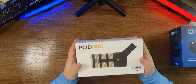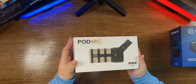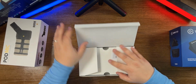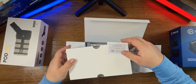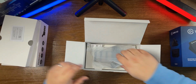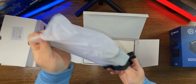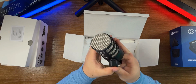All right, let's start with the PodMic itself. Packaging is great. This thing is beefy heavy, and I'm not joking, like a bag of sugar heavy. It has some weight and heft to it. It comes in a nice sleeve and then a box underneath that. We'll pull the packaging out. It says, "Thank you, love your PodMic." I'm not really sure yet, Rode. We'll see in a second. And here it is. Here's the packaging for it.